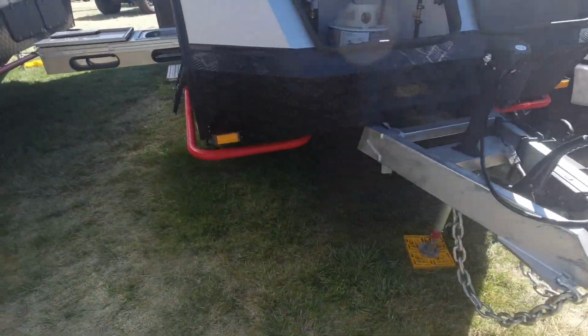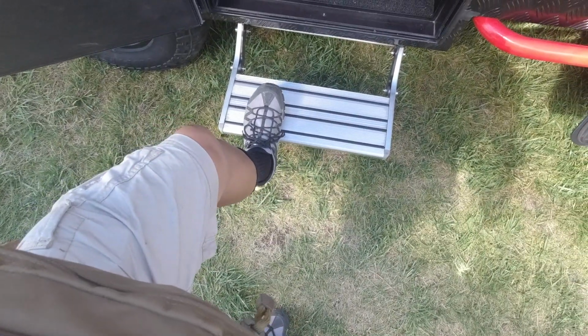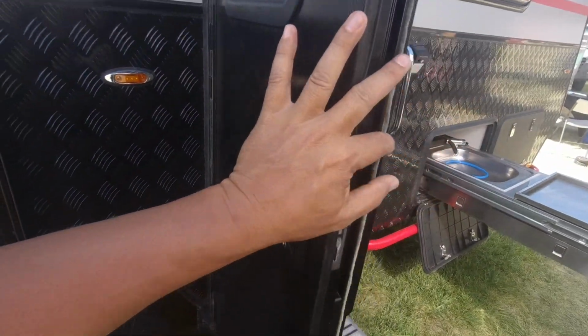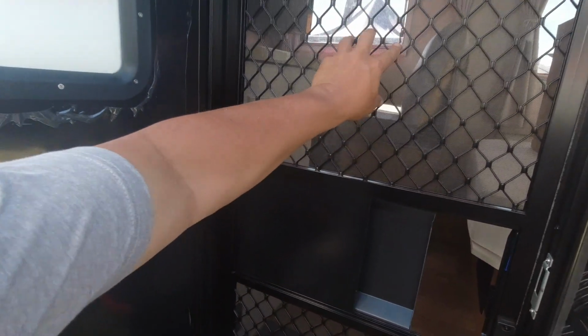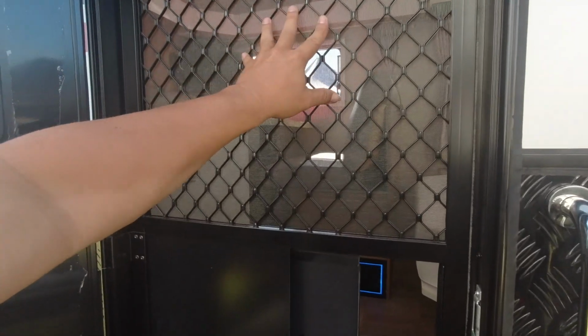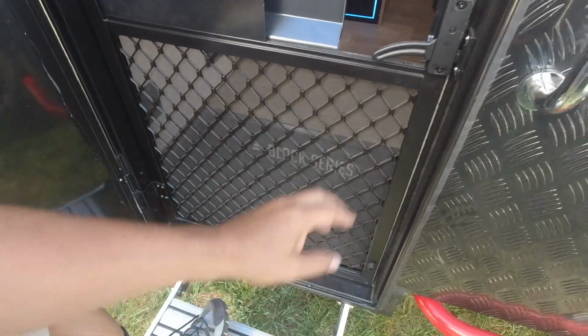I can tell you for a fact, just shaking down the road will mess up your trailer, let alone going off-road. Nice beefy step there, which is nice. You're not going to break that easily. Very cool. And here's something I noticed about these guys that other people don't have: they actually have almost like a security door for a screen. You can't just push through this easily. That's all metal. I don't think anybody else does that. That's kind of cool.